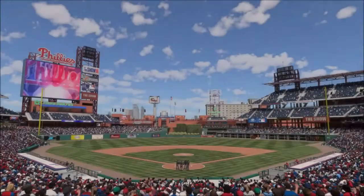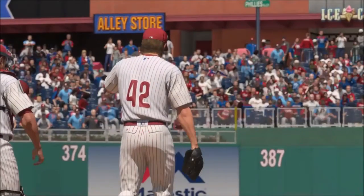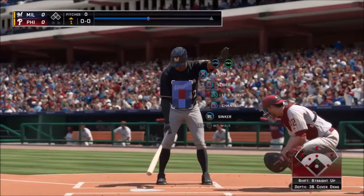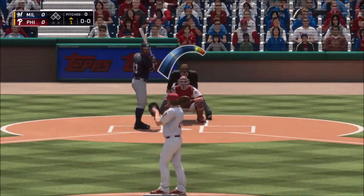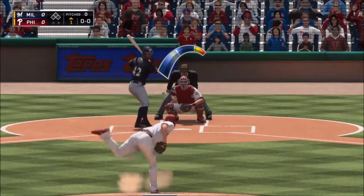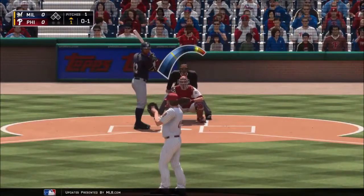Time for baseball on the show from the bank, Citizens Bank Park in Philadelphia. We celebrate Jackie Robinson. Clayton Kershaw, a Texas-born left-hander, gets the starting nod. EK, what do you got? He threw a real gem in his last game. Complete game shutout. He'll look to repeat that kind of performance here.